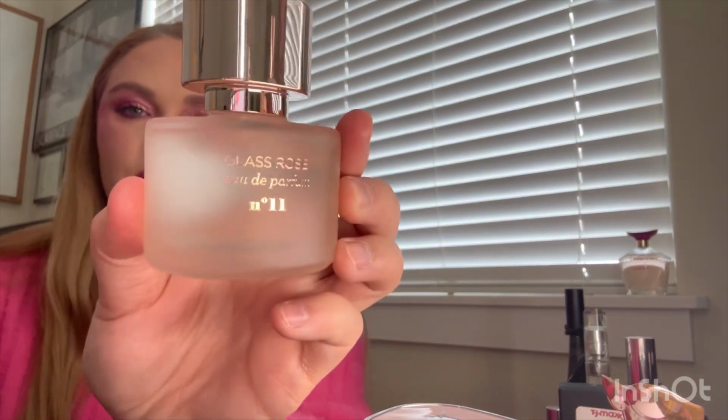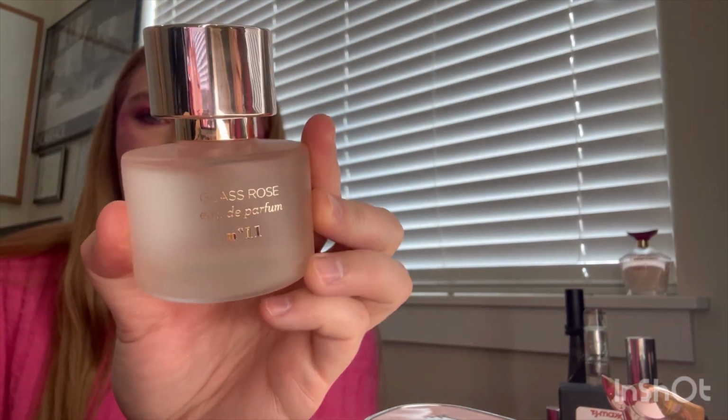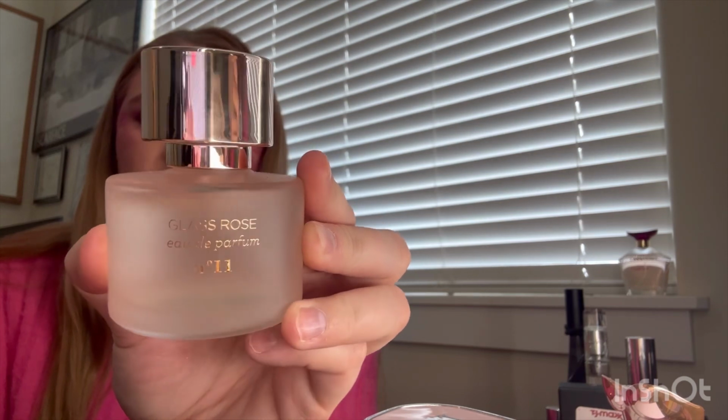Okay, next let's do this one. This is from Mix Bar. You can get it at Target. I got this one I think at TJ Maxx for $10. At Target I think they're like 15. Every now and then you can catch some at TJ Maxx, but they always have them at Target. This is the same company that had that viral fragrance called Bourbon Vanilla, or Vanilla Bourbon. But this is from the same company, Mix Bar, so it's super affordable.